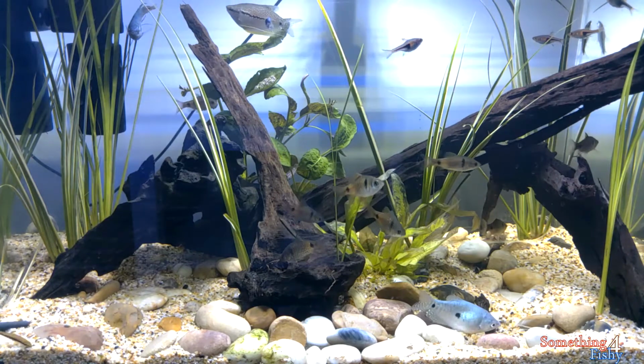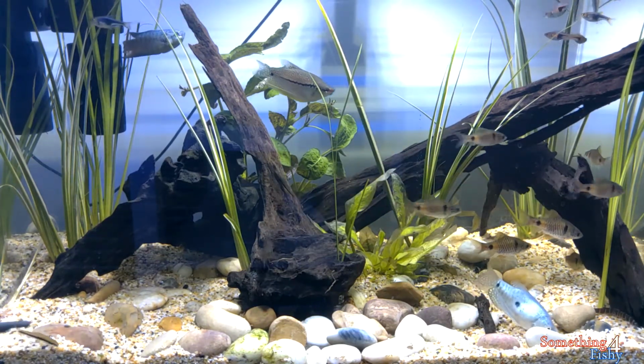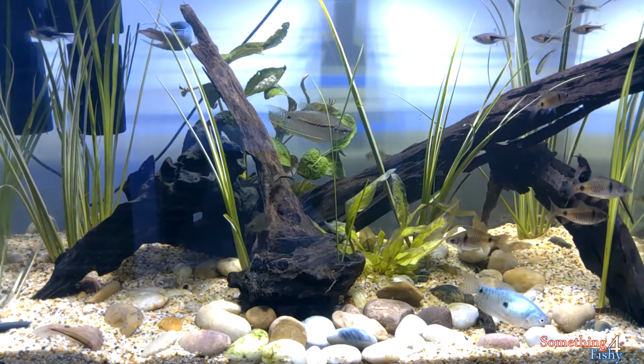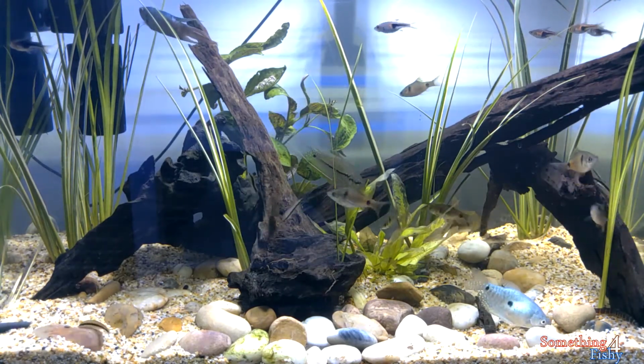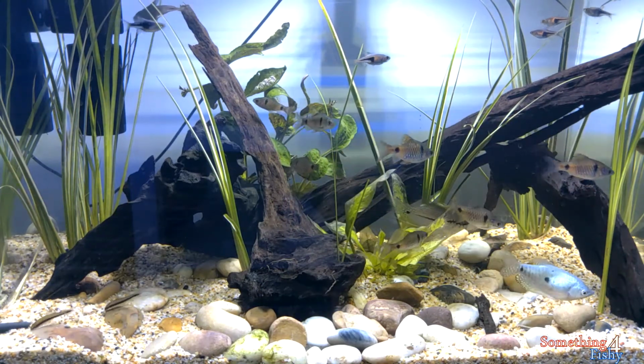I've got some Kuhli Loaches. You can see one of them right now on the bottom right, and then I've got a couple more hiding. So yeah, this is my Southeast Asian tank.